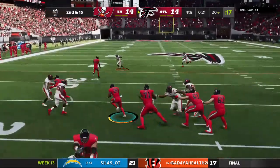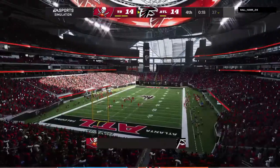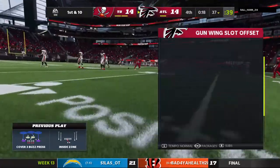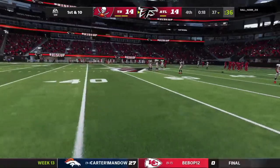From the gun, a give to Davis. And some space here. And he's going to pick up a first down here as that clock continues to run. The Falcons going to use the second of their timeouts as the clock will stop with 18 seconds remaining.